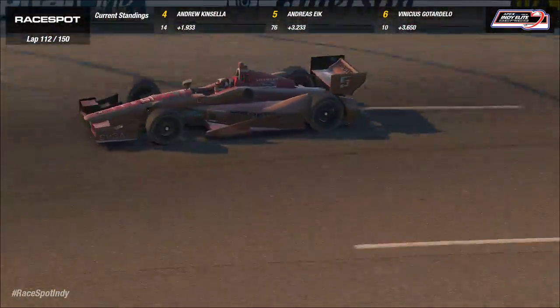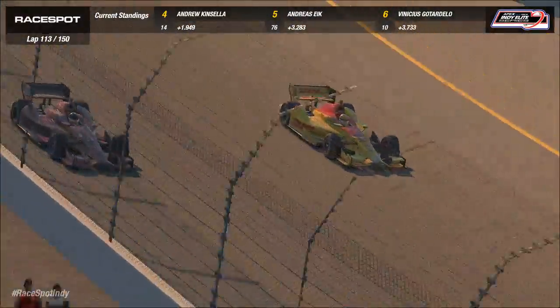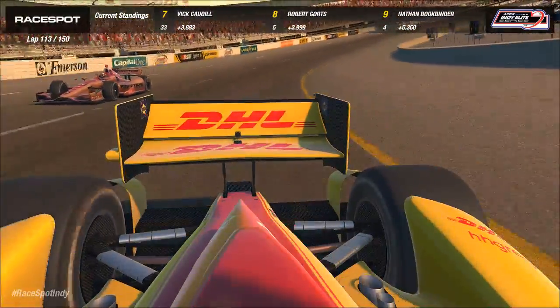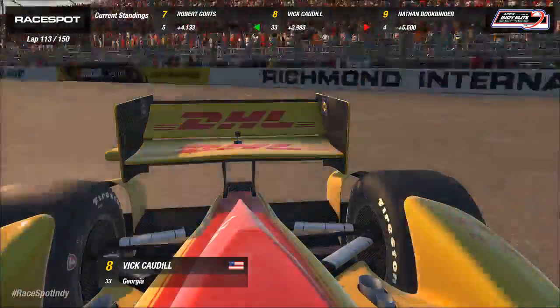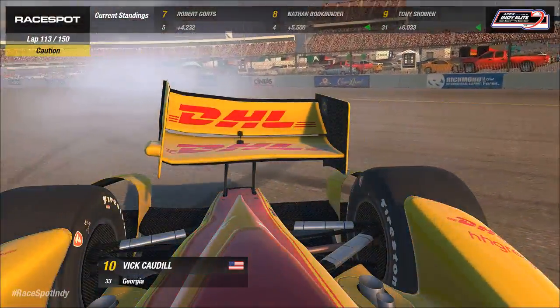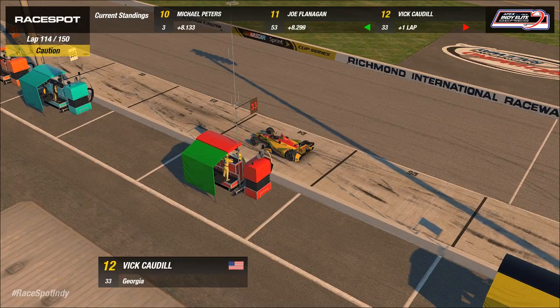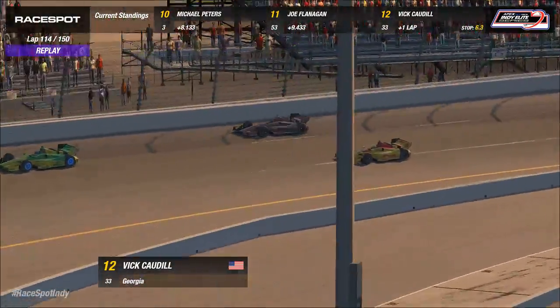They're content to ride right now and not trying too much, but here comes Vic Cordell. He gets a great run through 3 and 4 to the inside of the number 5, and he clears him in towards turn number 1. The DHL machine of Vic Cordell spins around inside turn number 2. Caution's out. He went for it and just wasn't able to hold on to it there, Will. Lost it all by his lonesome.